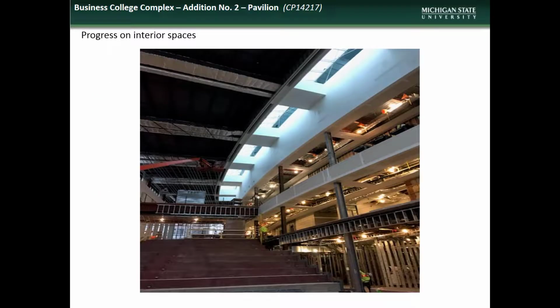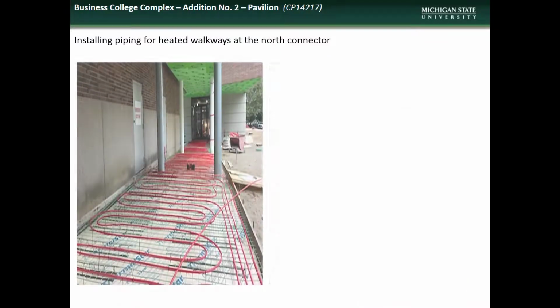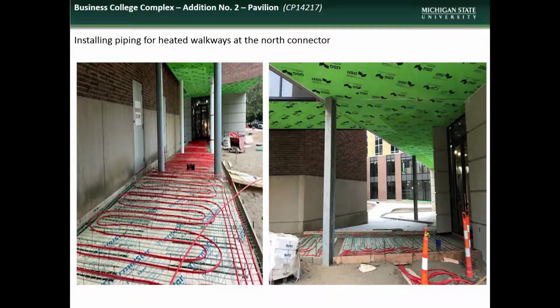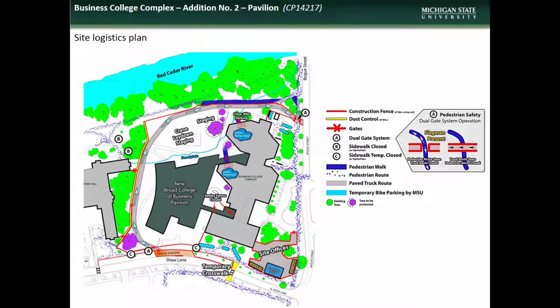Here are some shots of the progress being made in the interior spaces, and of the heated sidewalk installation in progress. Here is the site logistics plan showing those areas affected by construction.